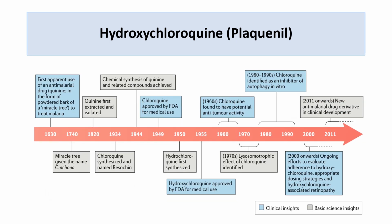This is a historical flow diagram for chloroquine derivatives in general. As we see here, chloroquine was first synthesized in 1934 and was FDA approved for medical use in 1949. Hydroxychloroquine was first synthesized in 1950 and was FDA approved for medical use in 1955. So they have been used for decades for many diseases, especially malaria.